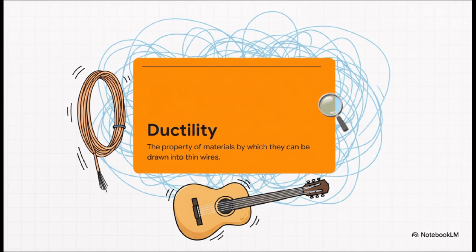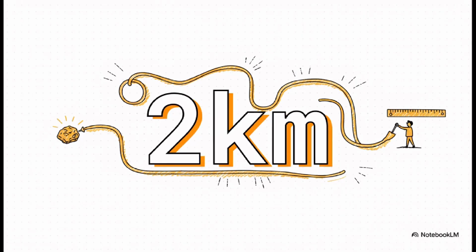This property is called ductility, and honestly, it's pretty wild. It's the whole reason we can pull certain materials into these incredibly thin wires, which gives us everything from the copper wiring hidden in our walls to the fine metal strings on a guitar. And to give you an idea of just how ductile some things can be, get this, a single gram of gold, which is tiny, right, can be stretched into a wire that's 2 kilometers long. That's just an absolutely incredible property.